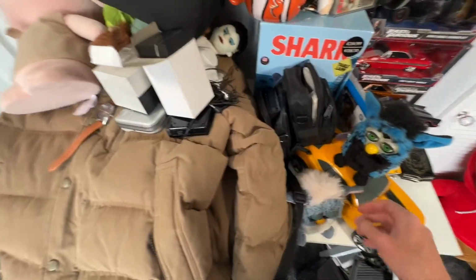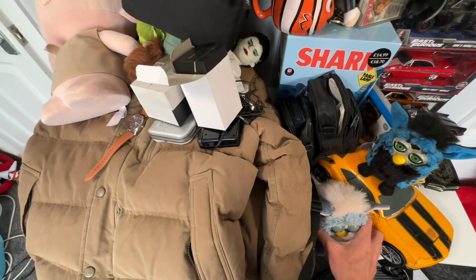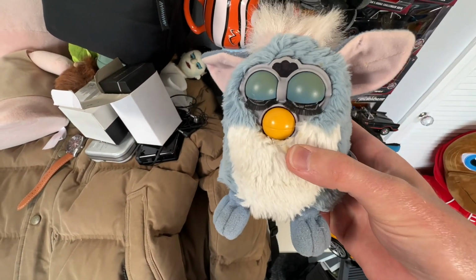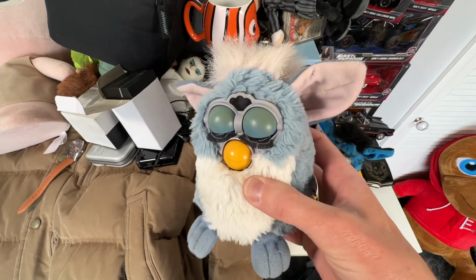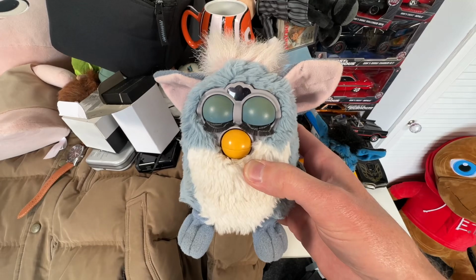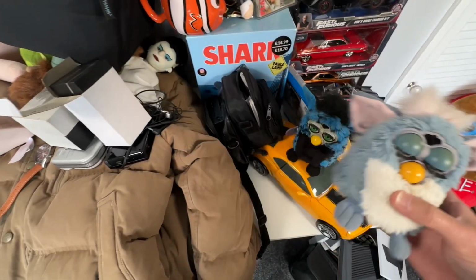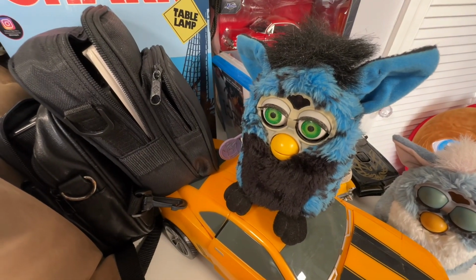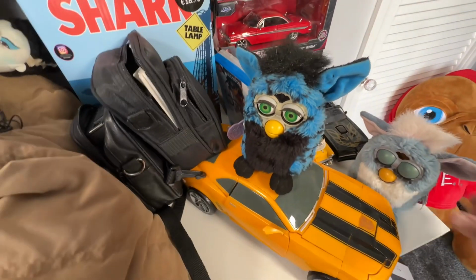I got 2 Furbies. Now, these are nice. I paid £9 each on the Furbies. I'm hoping it doesn't wake up. It probably will. These are the vintage ones. So these are the older version Furbies. These are not the modern ones. So these are the ones that are probably worth a little bit more money. I paid £9 each. And I think these are somewhere between £30 and £40 each.